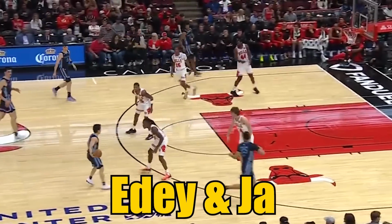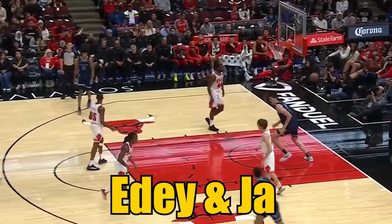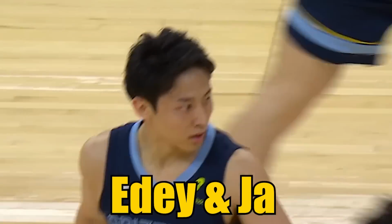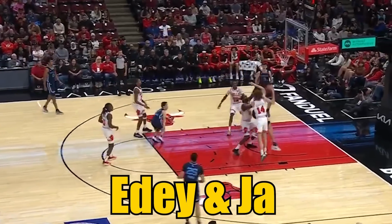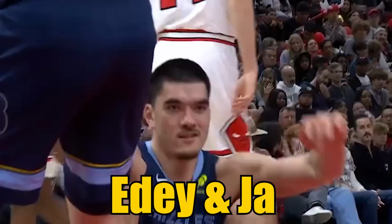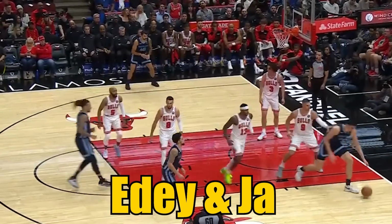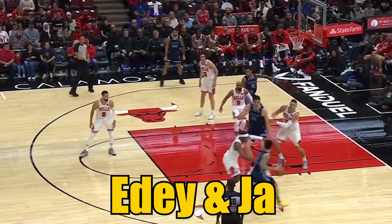And let's talk defense. Edey's length and shot blocking ability will be a great asset. While Ja Morant can focus on playing aggressive on-ball defense, Edey will be there as the last line of defense, protecting the rim. This combo is going to make life hard for teams trying to score in the paint. In short, Zach Edey's presence is going to take a lot of pressure off Ja Morant and give the Grizzlies a whole new dimension.